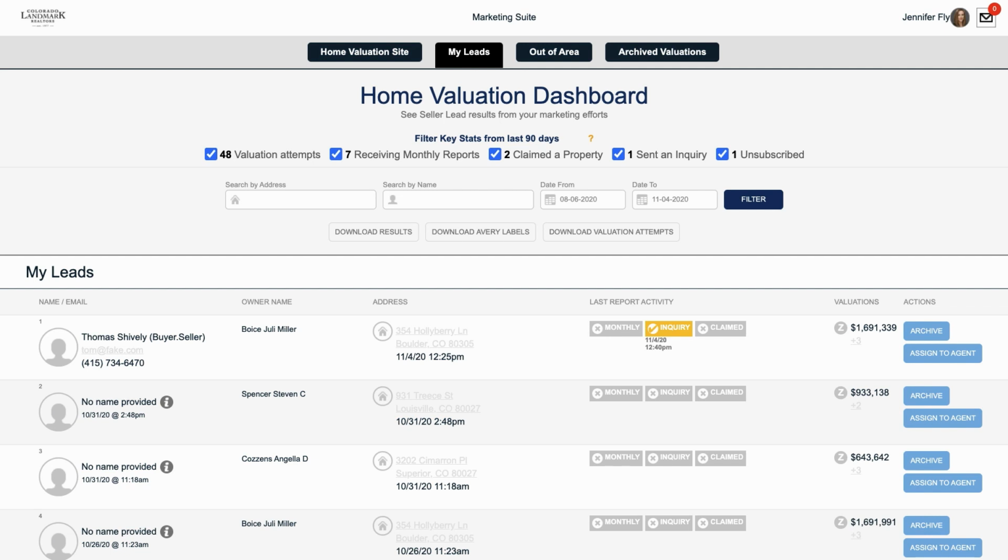Now if they asked for an inquiry, odds are they're going to have questions about the report that they just saw. So we can click on that and get to the report that they saw that they'll have questions on. Next is how they interacted with the report. So you can see if they signed up for the monthly report, if they asked for an inquiry, and if they claimed their listing. So if any of these are lit up, this is a very warm lead.